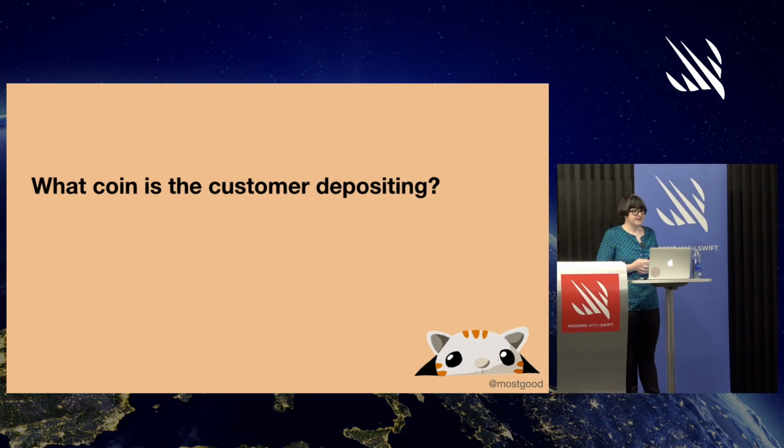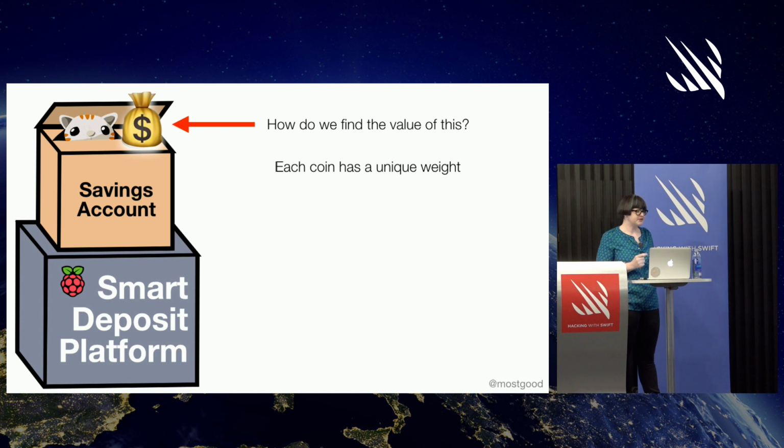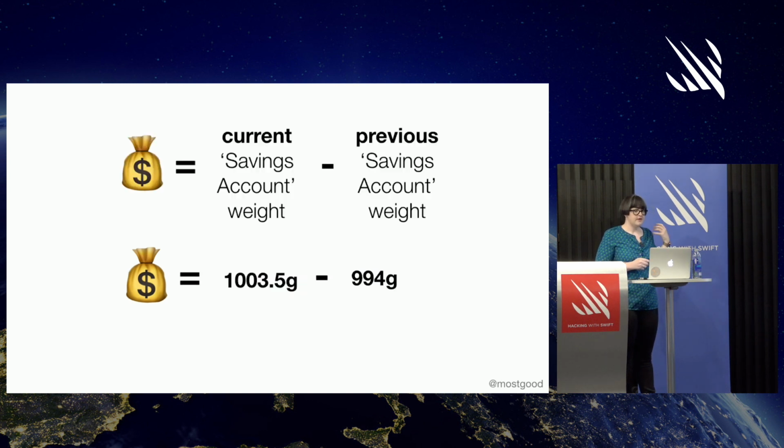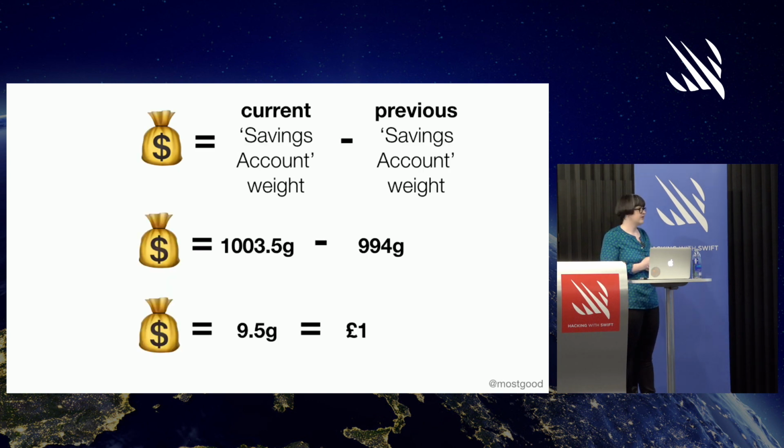So we've been able to write some characters out to the LCD screen, but now we want to know what coin the customer is actually depositing, so we know what to put on the screen. So we'll be doing this by calculating the difference in weight between the previous deposit and the current deposit. And this difference is what will give us the weight of the coin. So for example, we've got our current savings account, so we take that and then we subtract the previous one. So maybe currently it weighs 1,003.5 grams, but previously it was 994 grams. That would give us a difference of 9.5 grams, and that is what a 1 pound coin weighs.